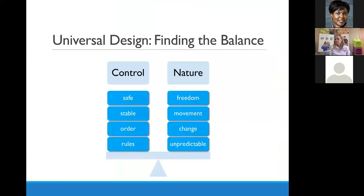And I want to talk a little bit about my thesis, which was focused on universal design in the classroom. And it really was about finding this balance. This was my thesis before I even designed the Widget 3-in-1 flexible seating system, before I even had the form. What I wanted to accomplish is to find that balance between that need for control in the classroom, but yet we have this natural need for safety and stability and order and rules, and that's our traditional classroom where we were designing these industrial revolution little people that would come out and work in factories.